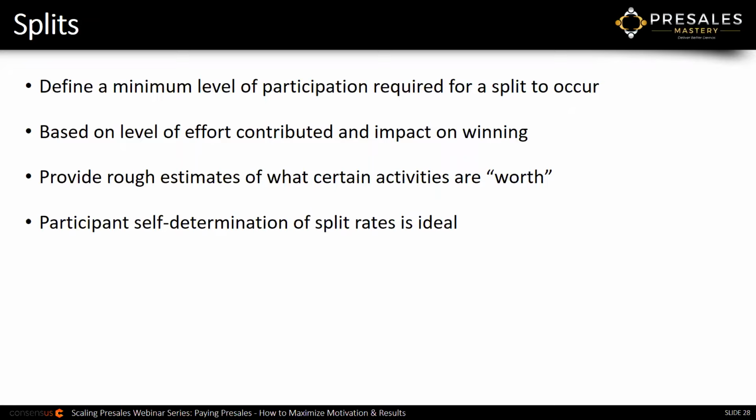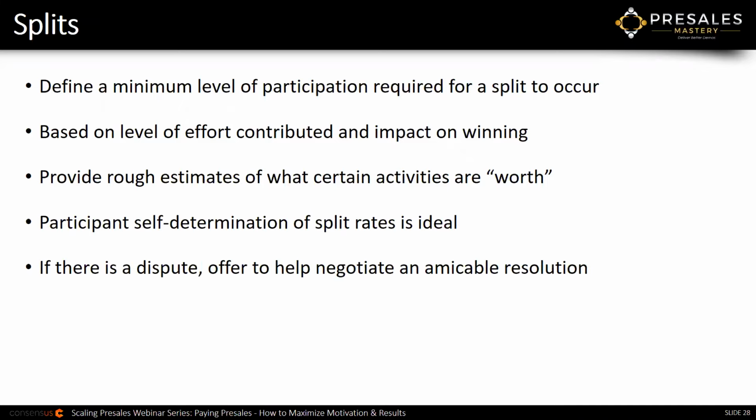If they can't come to an agreement, provide them with your own perspective and then give them another shot to work it out. If they still can't come to a resolution, give them a chance to make their case and then decide for them. Where possible, try to avoid situations where more than 2 people are splitting a deal. 3 egos is considerably more difficult to manage than 2.